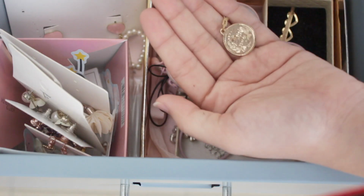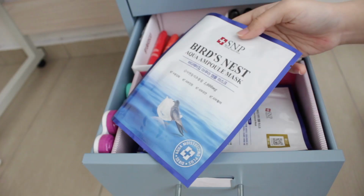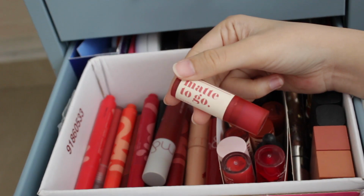I place all my accessories here. This is where I used to keep all my masks as well as lipstick.